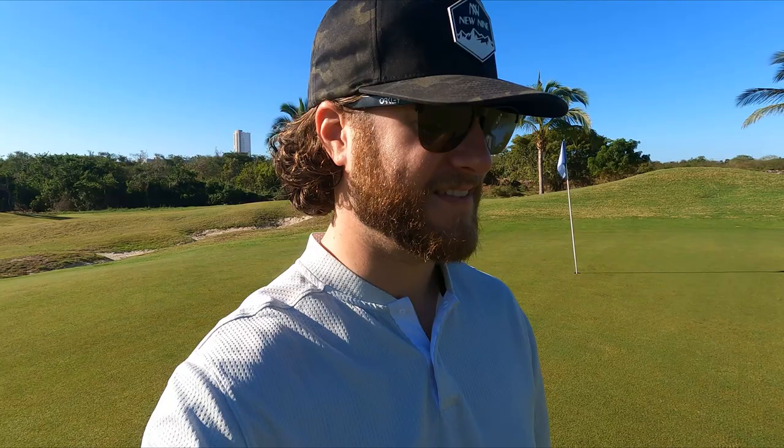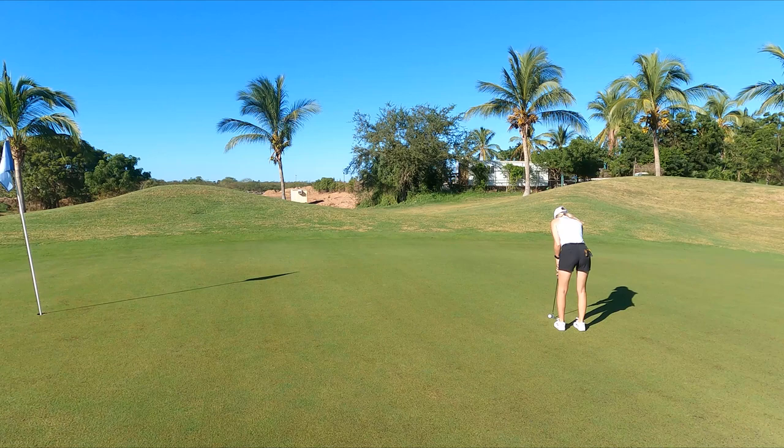The chipping here is probably the hardest thing that's different from home. The grass grows in so many different directions and really eats your club. So I find chipping to just be so, so hard. I commend people that play in this type of grass because it is not easy. Oh, good try.